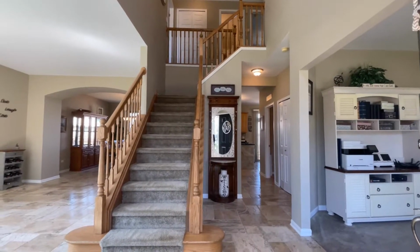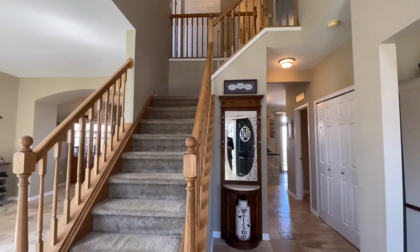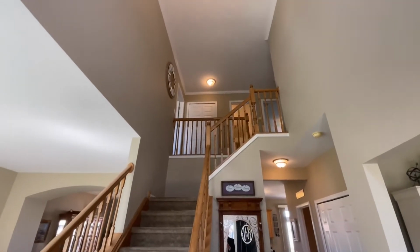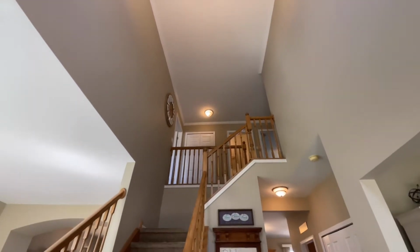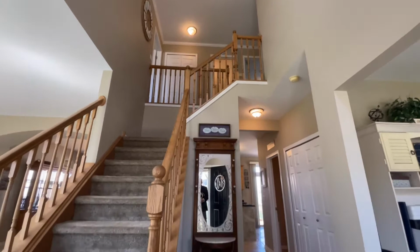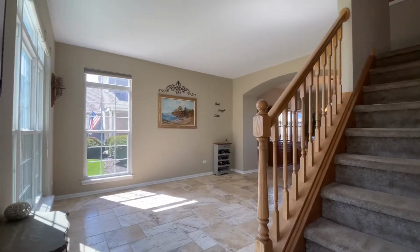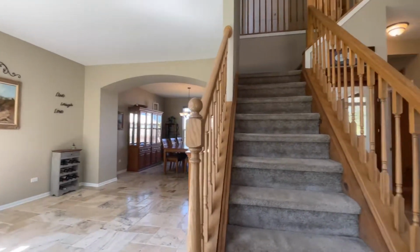All right, guys, thanks for staying tuned. Let's do a walkthrough on the interior. As you can see, you walk in and just an amazing, flowing, large entryway. Look off to your left, and you've got a formal dining room or living room area. Walks right into the formal dining room.